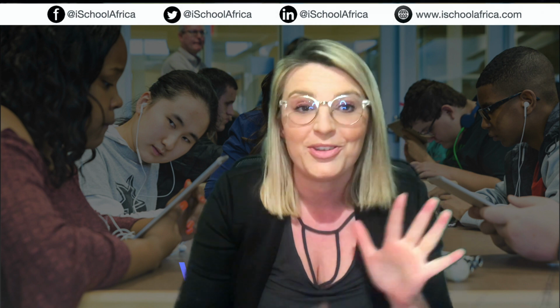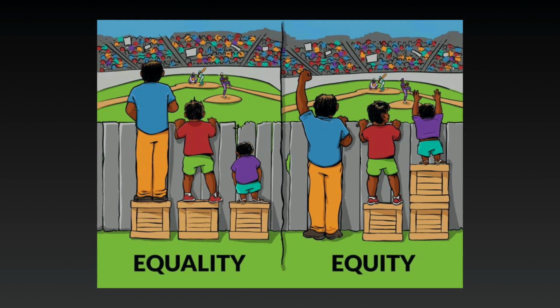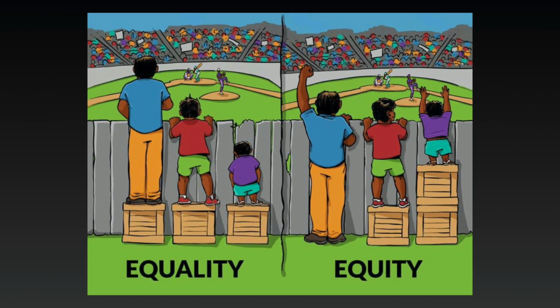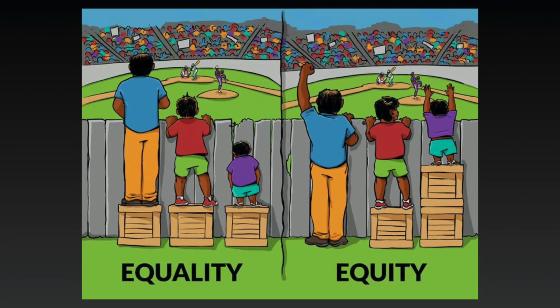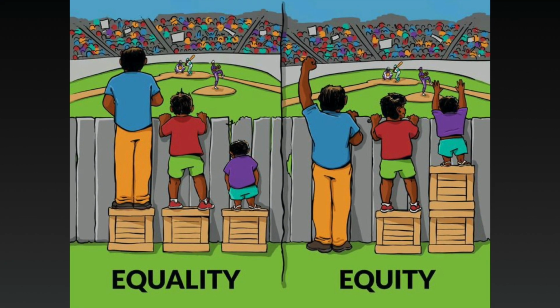So like I said, I'm going to touch on those 5 points. And the first point that I'm going to be touching on is EdTech promotes equity. Now I'm going to pop up a picture. As you can see, this picture is on the screen, and it's just showing you the difference between equality and equity. A lot of people will say EdTech promotes equality, and it's not the case.